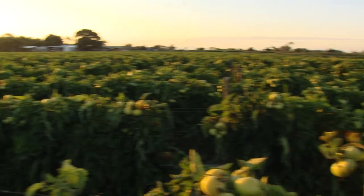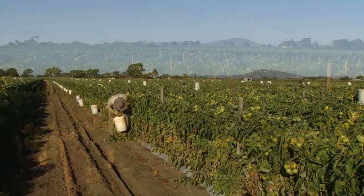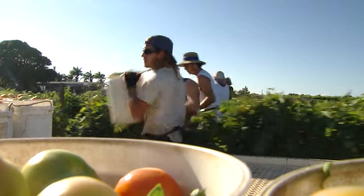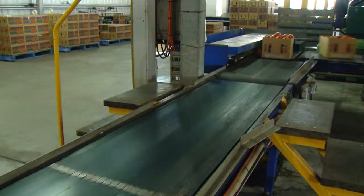You work hard. You work the land, sow the crops and harvest. When most of Australia is getting out of bed, you've started your day. Planting, picking, sorting and packing.